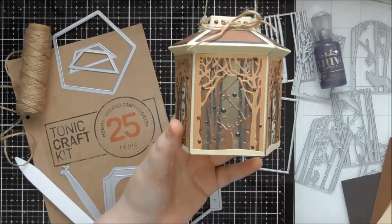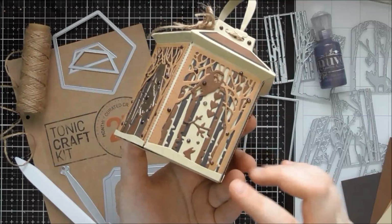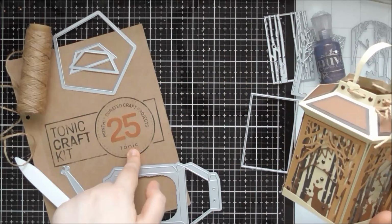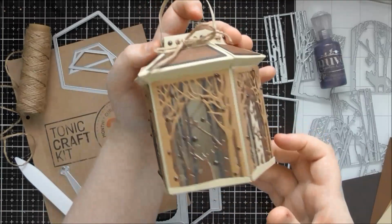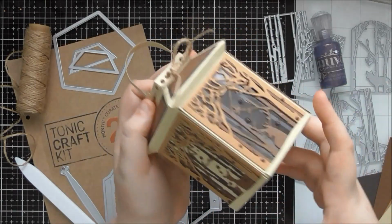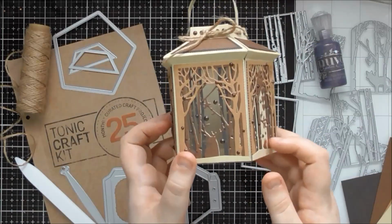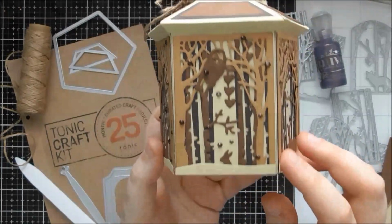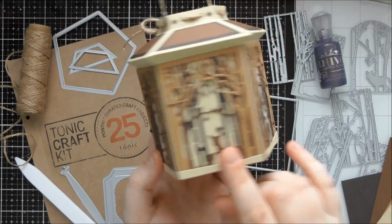So there will be a video, that's one of my sped up style ones, just showing you the process behind how I put these dies onto the little lantern from kit number 25 of the Tonic Craft Kit. So that video will be up at some point soon as well. As I'd just made it and I still haven't edited this video yet, I thought I would quickly film a little bit just to show you how wonderful this lantern looks with those gorgeous woodland dies on it. I really love how it turned out.